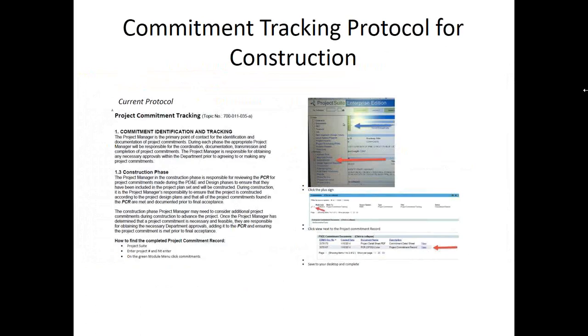From that, they instituted a new protocol where they provide this guidance document to the project administrator at the beginning of construction, which outlines where the PCR is kept, what their responsibilities are, and what the procedure is. It also contains my contact information in case they have any questions.